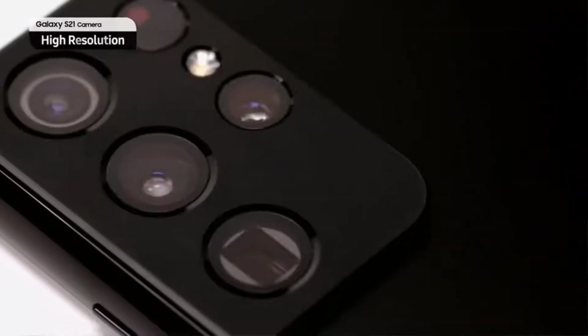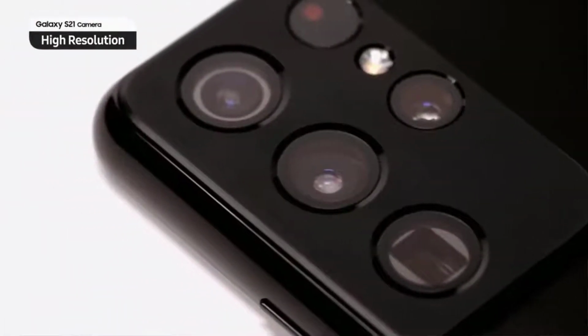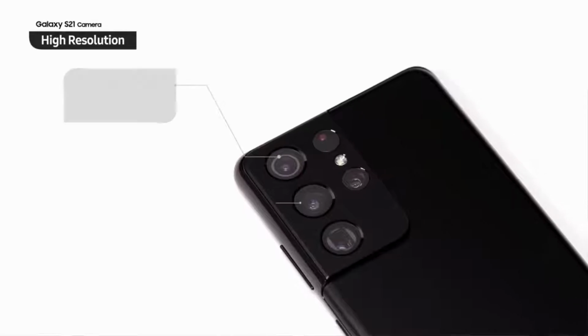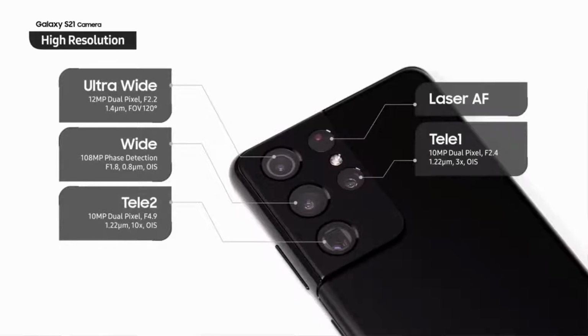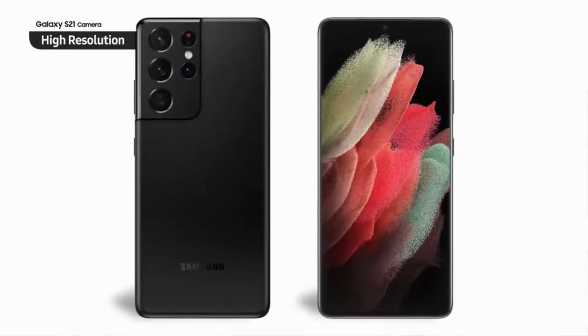When you move on to S21 Ultra, you've got 4 cameras on the rear. It's a quad camera system. The main camera is a monster. It's a 108 megapixel main sensor camera. Then you have a 12 megapixel ultra wide camera, and then you have 2 10 megapixel telephoto cameras that give you a combined zooming capability of 100x. So if you are highly interested in having the best of the best of the best camera, the S21 Ultra is the one to look at.